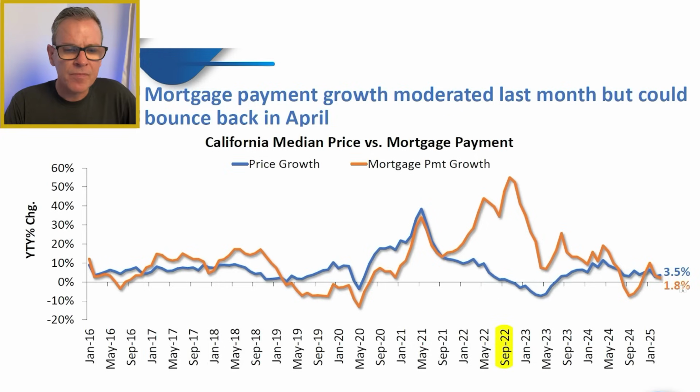Whereas this year, we're only seeing a growth rate of up by 1.8%, and home prices up by 3.5%. So we're not seeing this shock like we saw in 2022 this year. And because of that, I do not expect to see a sharp correction like we saw in early 2023 this year, due to these main reasons here.